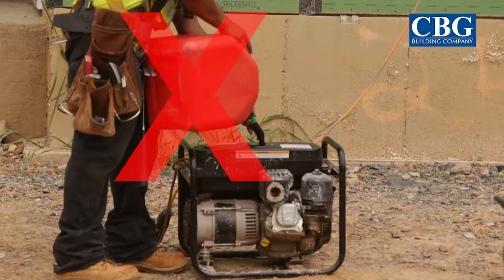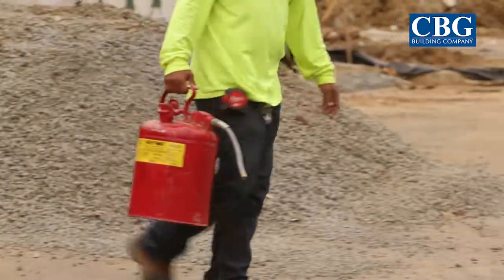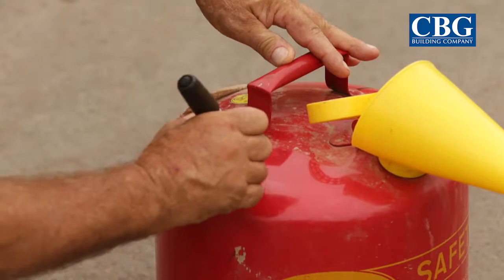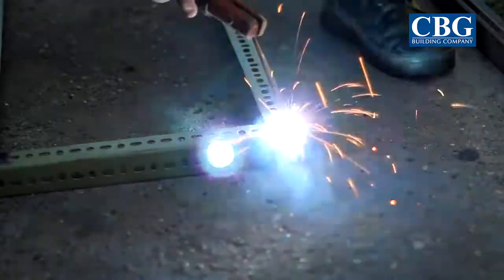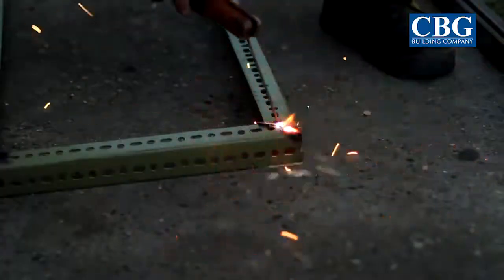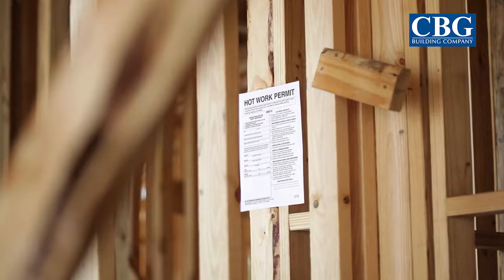CBG does not allow plastic gas cans on the job site. Only metal containers are allowed. In addition, all containers must be properly labeled. All hot work generating a flame can cause a fire. Therefore, daily hot work permits are required.